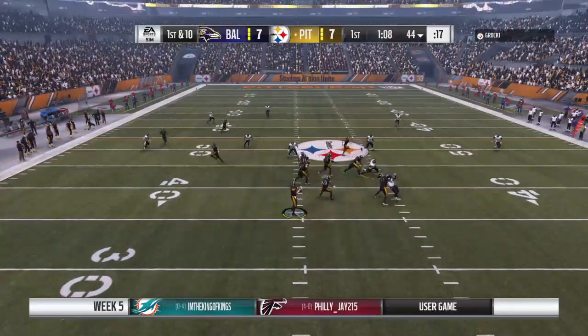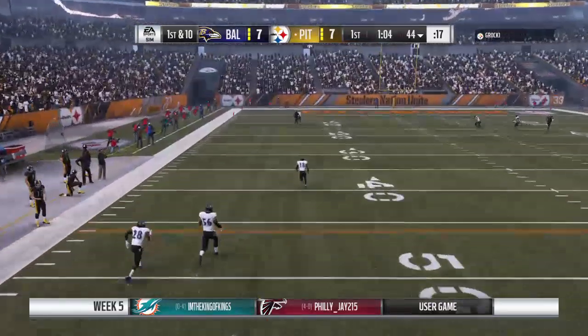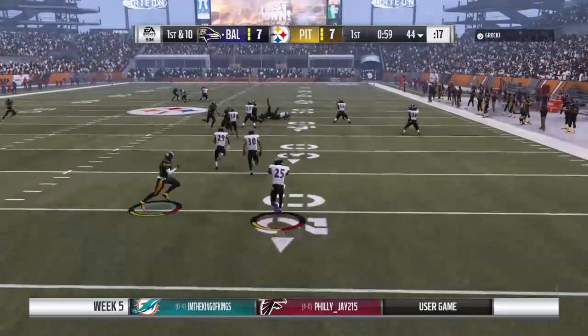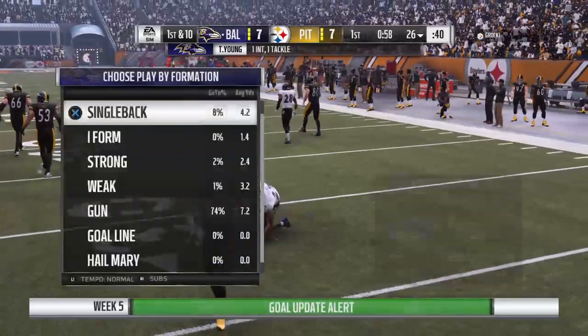Here comes a 1st down throw from Rudolph. Being chased out left. Now he's going to let it go deep left side. Now a clash of bodies here, and it's intercepted. Picked off by Tavon Young. And he is all the way up past the 25.